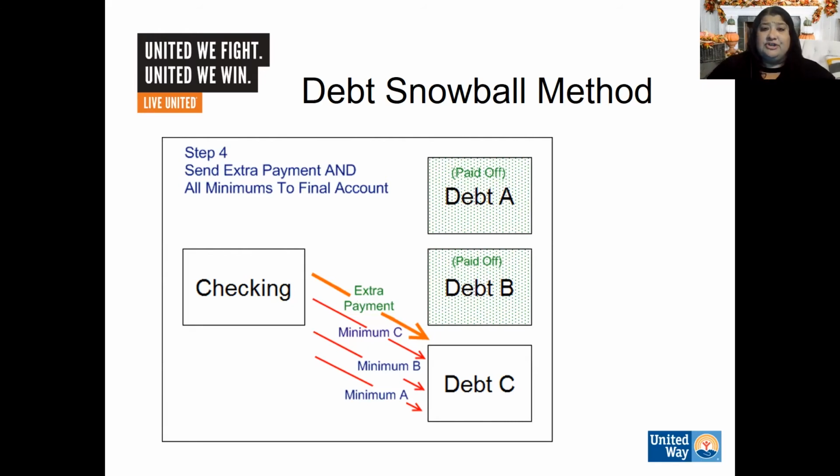A lot faster. And some people choose to do the highest amount or balance that you have due first and work on that one. And some people choose to do the highest percentage that you have to pay interest on, debt A, B, or C. So that is a personal choice. It's something that you can discuss with your financial advisor or a financial coach, and we will help you in determining what you need to do. But ultimately, it's your decision.